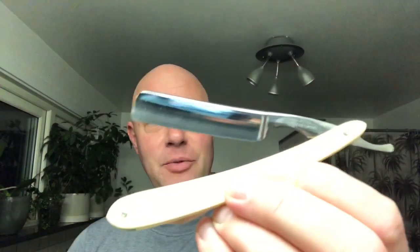Heljestrand MK31, Matti Lindholm's favorite razor, and now I do. I purchased one on the Swedish equivalent of eBay and just cleaned it up a bit, and then Niklas Gudmundsson has done the honing, and I haven't tried it. Just came in today, so I'm gonna try this.